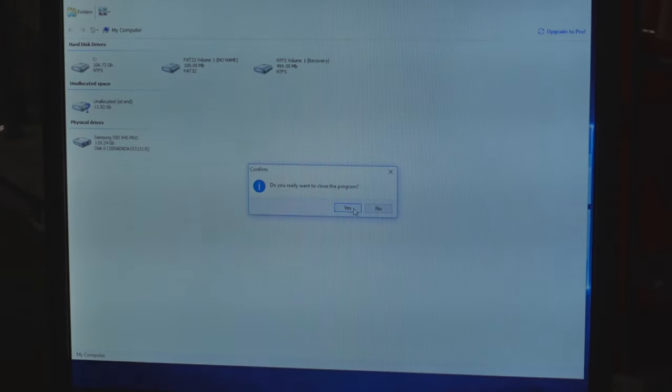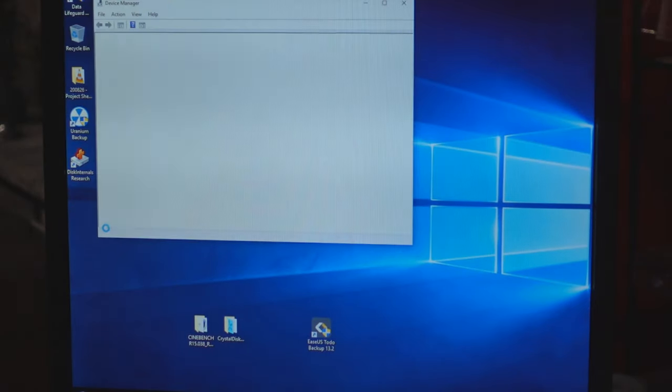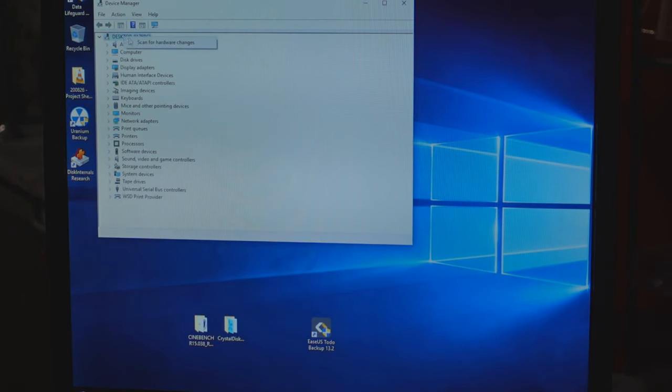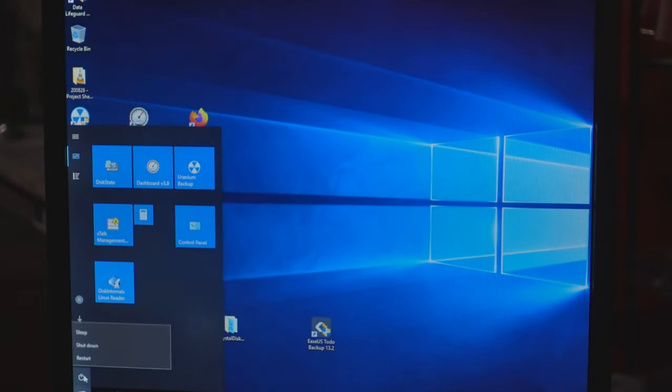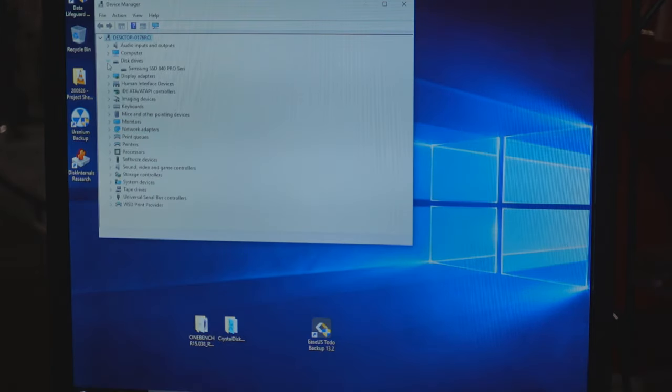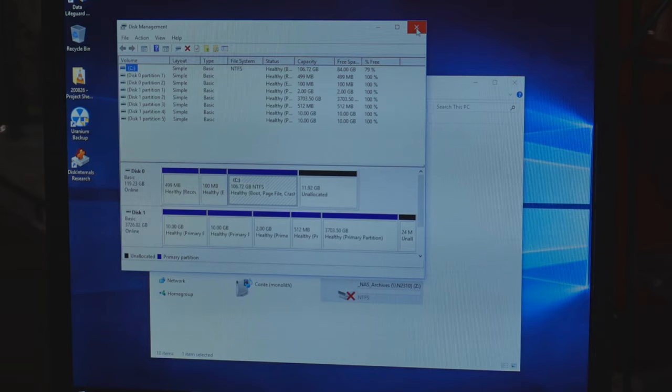Okay, the drive's not showing up because I need to go to device manager and scan for network hardware changes. What the? Oh great, more issues. Fine, well, let's restart it and hope the drive shows up. Device manager, disk drive. Oh, well, that's wonderful. The drive's not even showing up here. It's not one thing, it's another. Okay, the 4 terabytes online now.